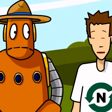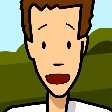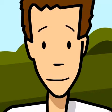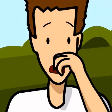If we want to keep the delicate cycle of nitrogen moving, we have to take steps to protect our environment. Using alternative energy sources instead of burning fossil fuels is a big help. So is cutting back on the use of artificial fertilizers and properly cleaning up after our livestock. Yeah, I guess that's a start.